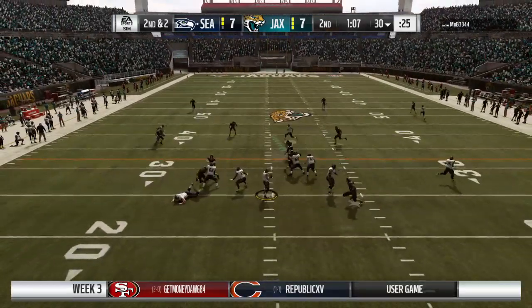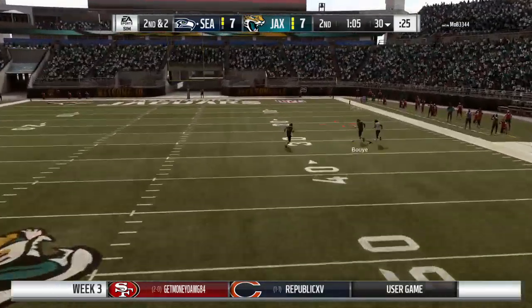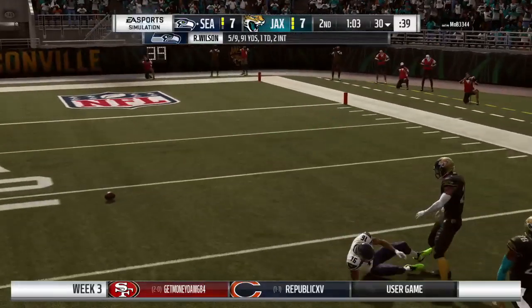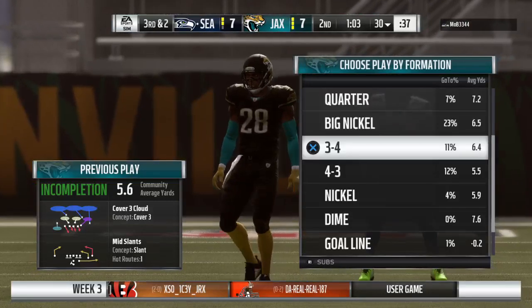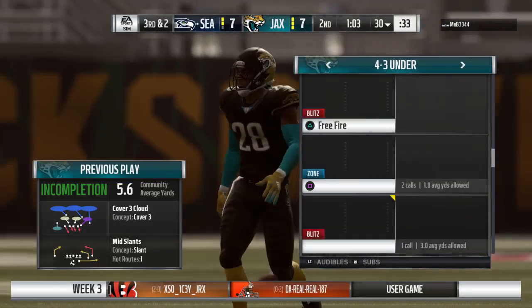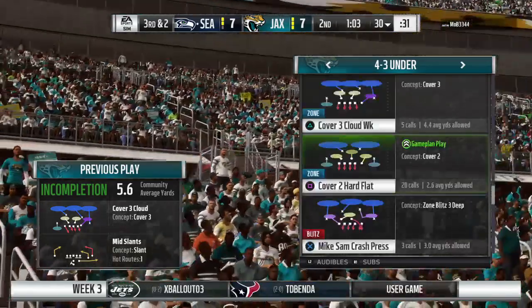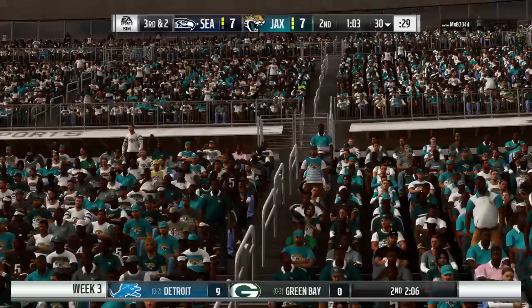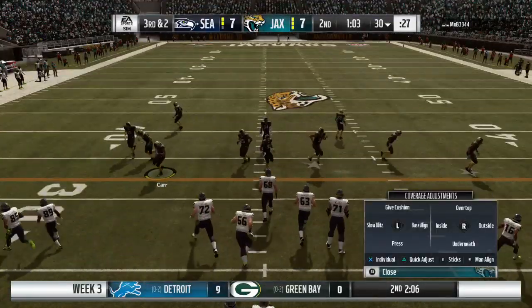On 2nd down, Wilson. He lets it fly for Lockett. And the hit jarred it loose. It's incomplete. Fans do love the long ball, don't they? And he already found his guy once. Tried to give him another chance there, didn't he? Yeah, he did. Couldn't connect, but as you alluded to, he does have that touchdown from earlier, trying to keep him in the rhythm. And the Seahawks on 3rd down.